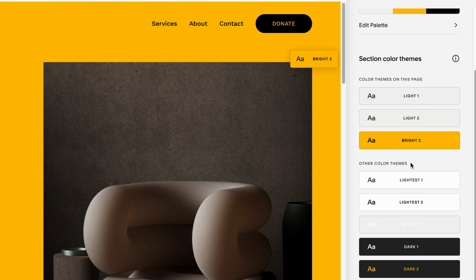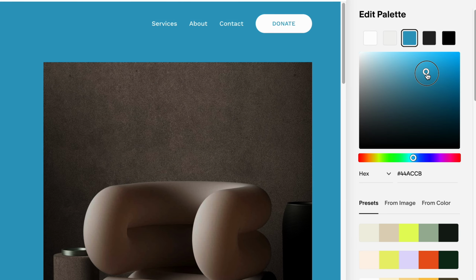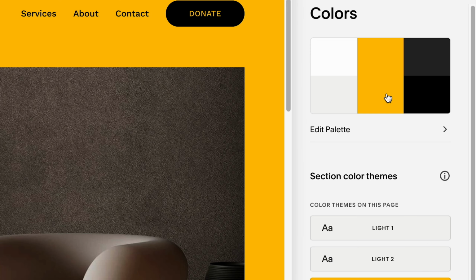I think they give you way too many different themes, and it would be best for you to try to stick to just a few of the themes throughout your whole website, because otherwise it gets really complicated. So let's say we want to change the colors themselves. There is kind of a method to doing this. I just recently learned about this.